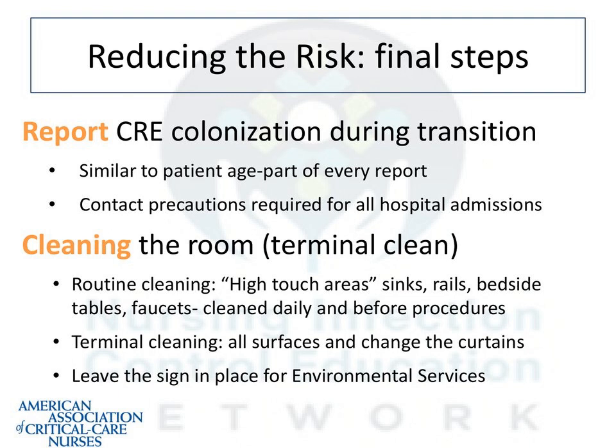The second step we need to think about is how we handle that room that the patient was in and get it clean so that the next occupant is not exposed to CRE. Routine cleaning focuses on high-touch areas, but terminal cleaning, when the patient is discharged, needs to address all the surfaces in the room and a change of curtains. We know that curtains can harbor infections that survive on surfaces. A good trick is to leave the sign that indicated the patient was on contact isolation in place until the environmental services team has cleaned the room.